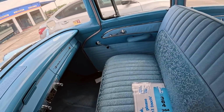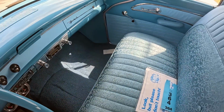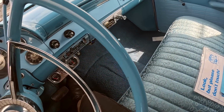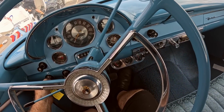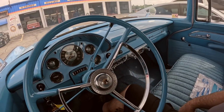Beautiful car. Look at this interior. This is like a 9. If it was a little cleaner, I'd give it the old 10, which they're rare. Please don't touch. All right. Give it a little gas. Crank it up. Oh, yeah. Running like a champ.